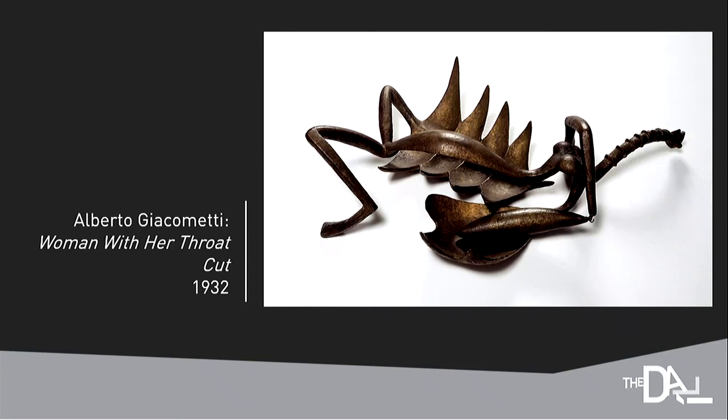The reason this also relates to surrealism is that it was produced as a response to an obsessional dream that Giacometti kept having, where he describes that he had the desire to rape and kill.